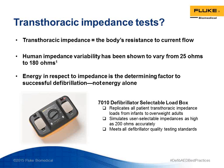Human impedance variability has been shown to vary from 25 ohms to 180 ohms. And again, you can't tell if someone has a high or low impedance by simply looking at him or her. That's why it's really necessary to test all different ohm levels on a defibrillator, not just the standard 50 ohms.